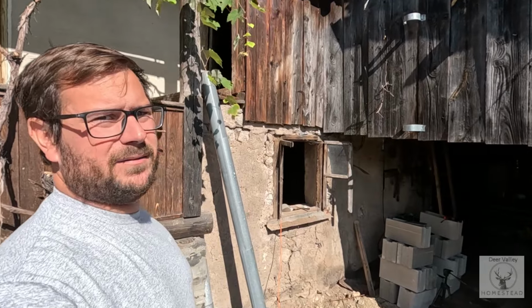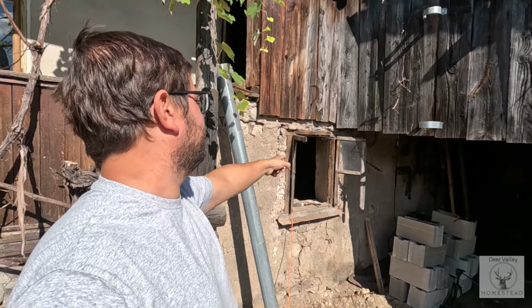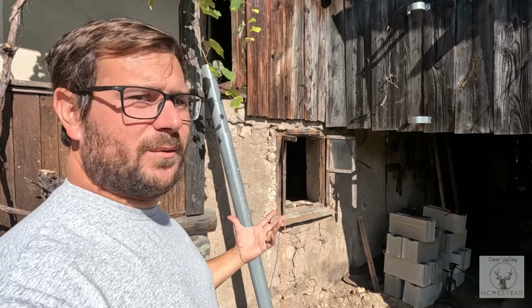The next problem I have is this window is directly underneath it, so I can't just bring it straight down because it would be right in front of the window. We'd end up with a window we can't open. I appreciate there's not actually a window there at the moment. There's just a big hole, but one day there will be a window back there.